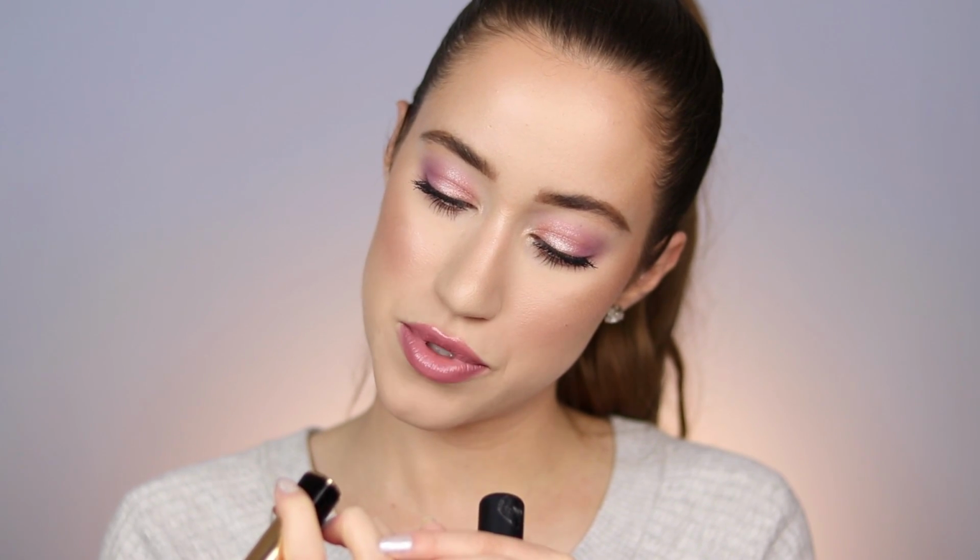Here, I'll swatch this as well. This is the Lancome L'Absolu Rouge Drama Matte lipstick in the shade Nude Essentiel. There it is. I do have a gloss on top of it. So these are the lip colors that are exciting me right now.